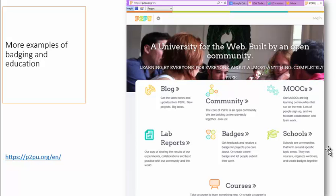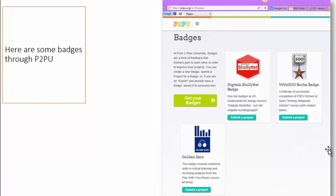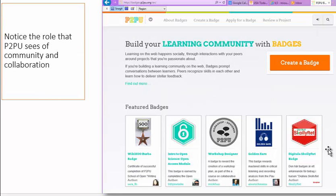Badging, though, is coming out now through web-based environments where you can learn collectively, and how do you go about documenting this learning? So you'll see badges emerging at other organizations like P2PU, which is peer-to-peer university, where very often computer programming operations create badges. And you'll see that there are learning communities that create their own badges, and there are software companies coming out that make it easy to create badges.